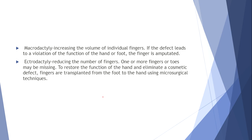Macrodactyly. Increase in the volume of individual fingers. If the defect leads to a violation of the function of the hand or foot, the finger is amputated. Ectrodactyly, reducing the number of fingers. One or more fingers or toes may be missing. To restore the function of the hand and eliminate cosmetic defects, fingers are transplanted from the foot to the hand using microsurgical techniques.